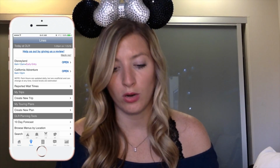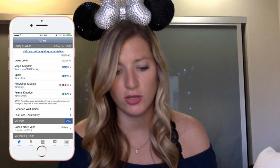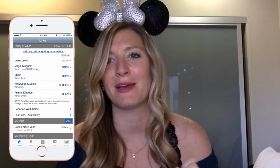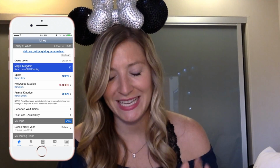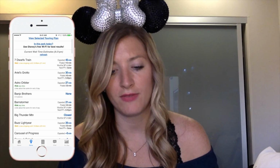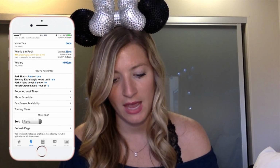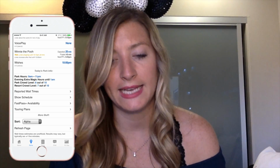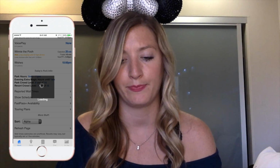So this is the Disney World app. It has Magic Kingdom, Epcot, Hollywood Studios. Oh my gosh, Hollywood Studios is closed? Oh, because it closes at 7 p.m. and right now on the East Coast it's 8:30. That makes more sense. If you go to Magic Kingdom right now, it'll show us the times for all of the rides. It'll also say what out of 10 it is at the very bottom. It is an 8 out of 10, which means it's fairly crowded. And then the resort level is a 7 out of 10, meaning the entirety of Walt Disney World Resort is a 7 out of 10.